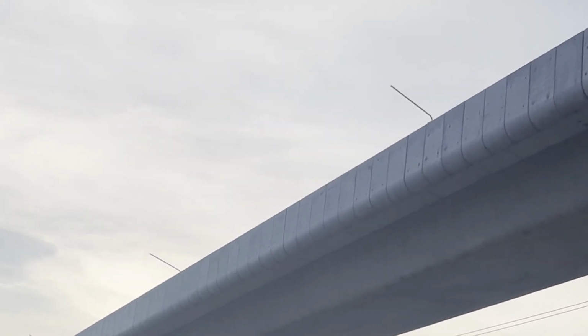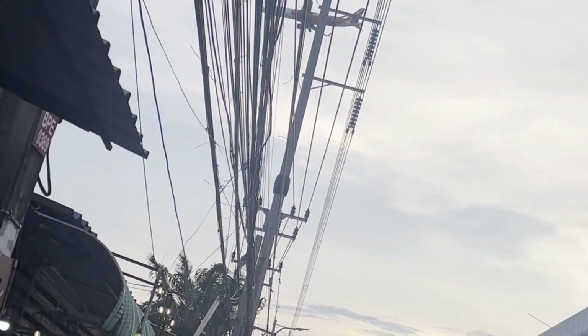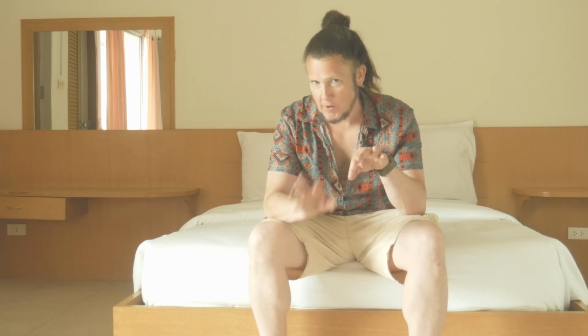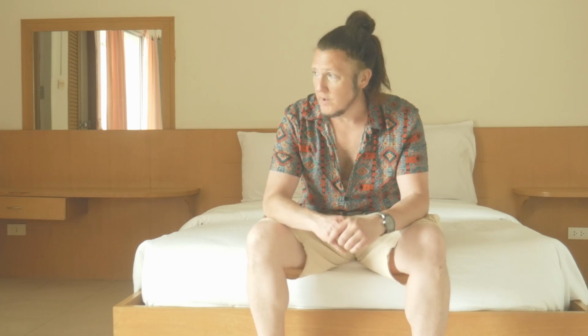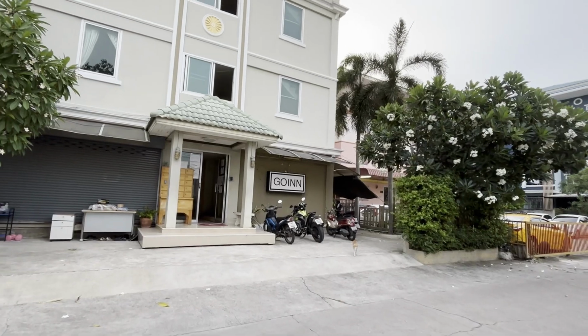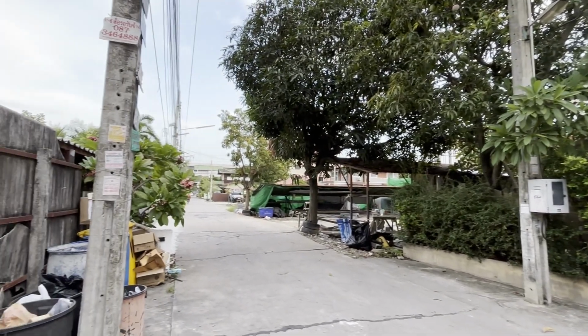In terms of this particular property then, it's a little difficult to find. It's slightly off track compared to the Google map, so the pin drop isn't exactly where it should be, so just bear that in mind. However, found it okay in the end. Driver had to do a U-turn, come back down the main road, and then it's just literally down a really quiet little track. At the end of the track is the main road, and that's where you've got the 7-Elevens, etc. In terms of facilities here, again, I won't go into a full review.